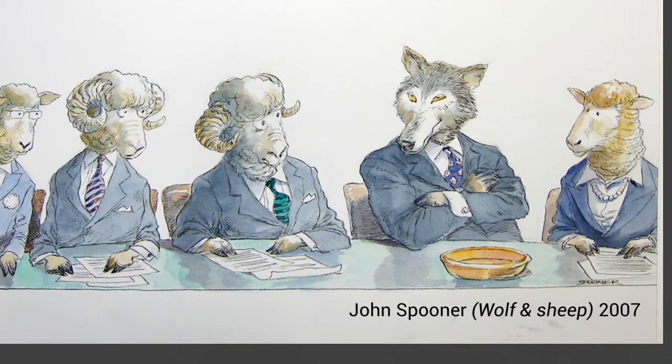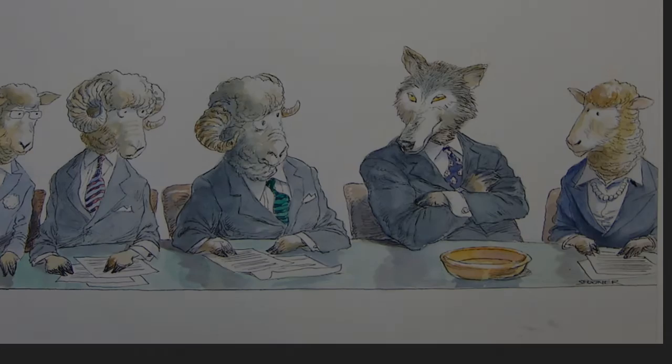In John Spooner's work, Wolf and Sheep, he also seems to be saying something about human nature. That wolf person at the table looks definitely shifty, don't you think? Like decisions are being made at the table that aren't good for the sheep. They look very worried and vulnerable, don't they? So it's kind of cute and funny, but what do you think Spooner might be saying here? Are some of us wolves and some of us sheep? I don't want to be either.